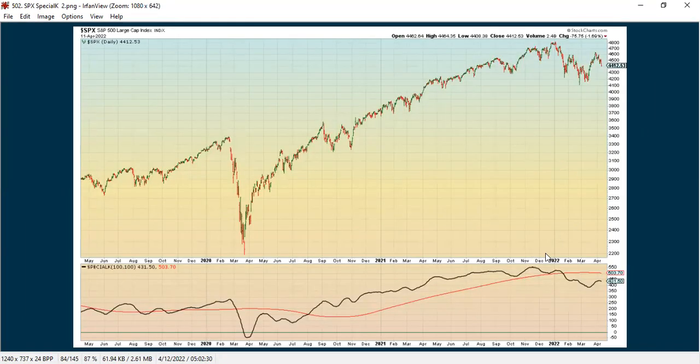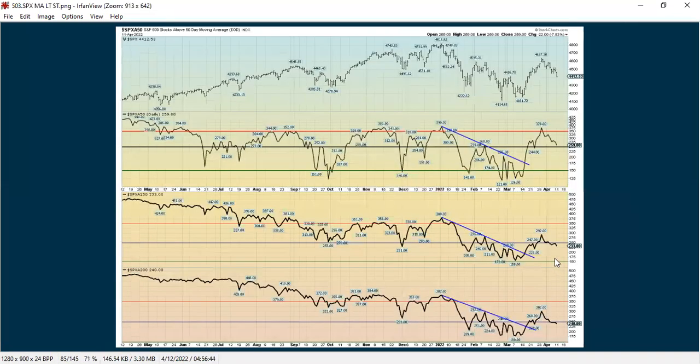Then our special case starting to roll over again. It had been trying to give us a bit of a bounce, but is now starting to show some weakness. Our longer term moving average study declining in the 50, declining with the 150, declining in the 200.